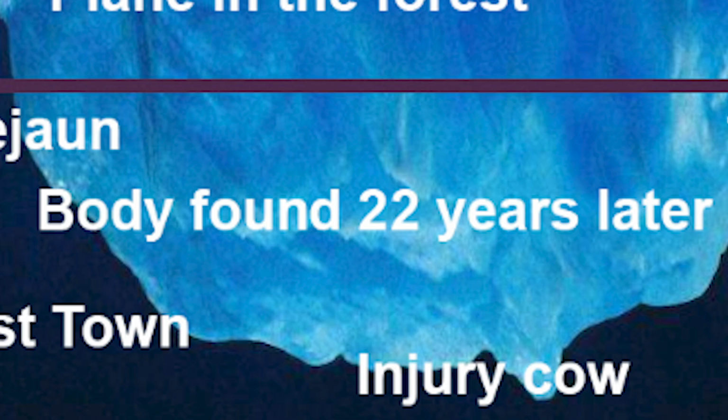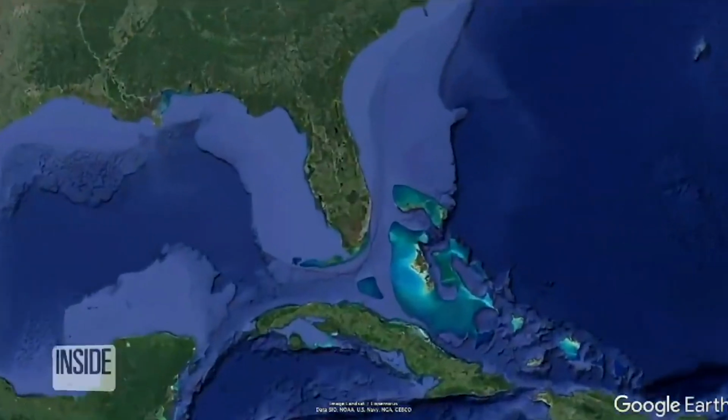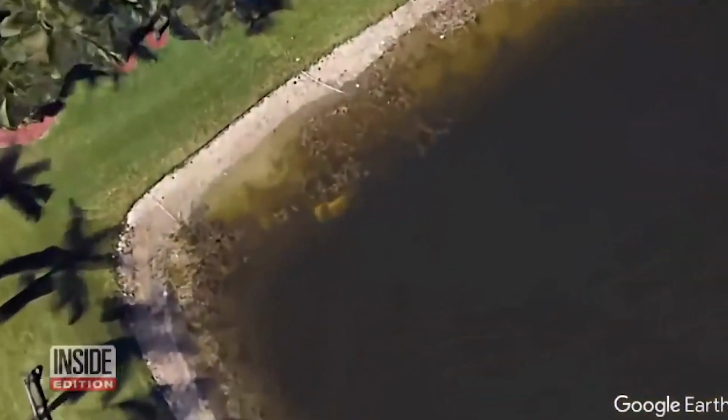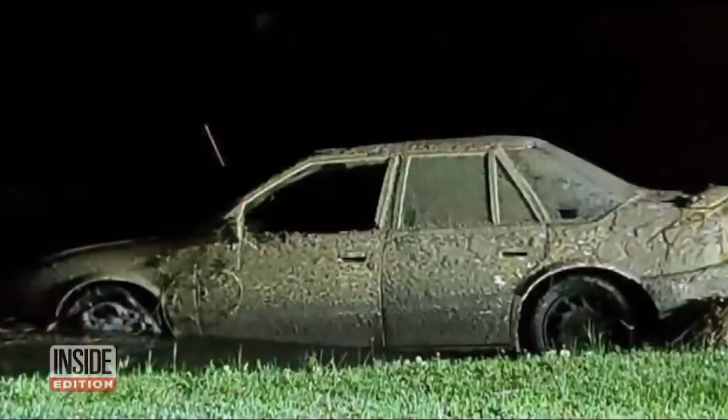Body found 22 years later. For over two decades, William Malt's family was left without answers about his disappearance. Malt, who was 40 at the time, disappeared on the night of November 7th, 1997 in Palm Beach County, Florida. He had called his girlfriend from a bar telling her he would be home soon, but he never came home. And only just recently, a resident of the area was looking on Google Earth when they saw a car at the bottom of a pond. They contacted the police and the authorities. They eventually came around, pulled up the car, and through examination determined it to be Malt.